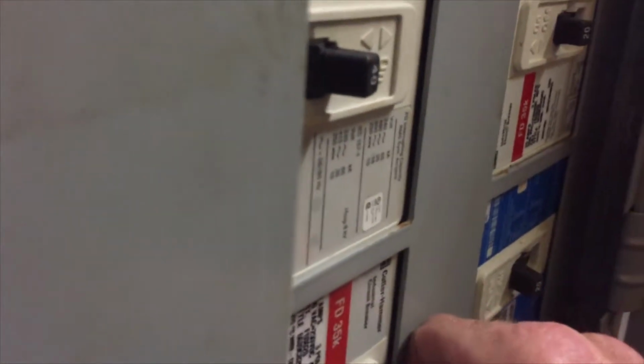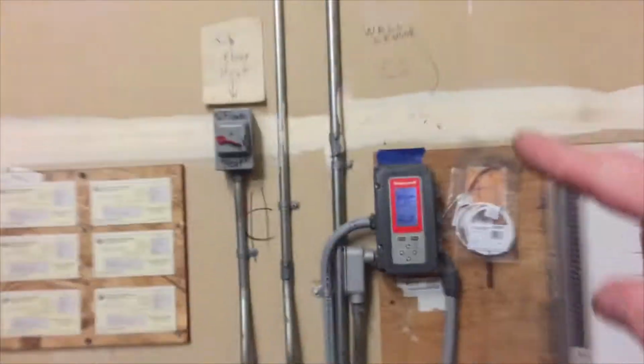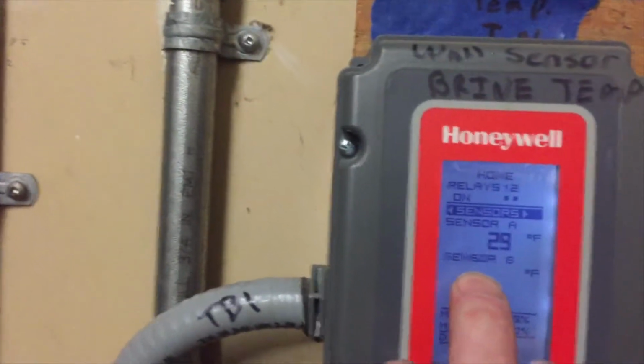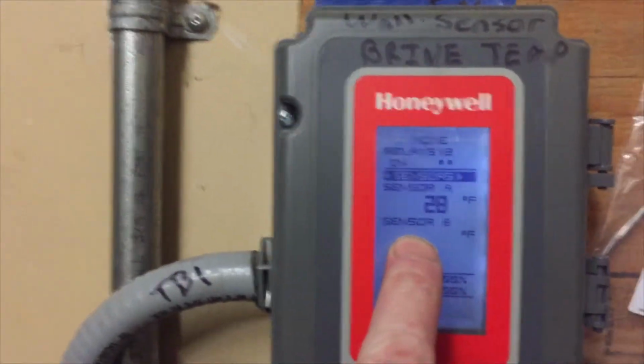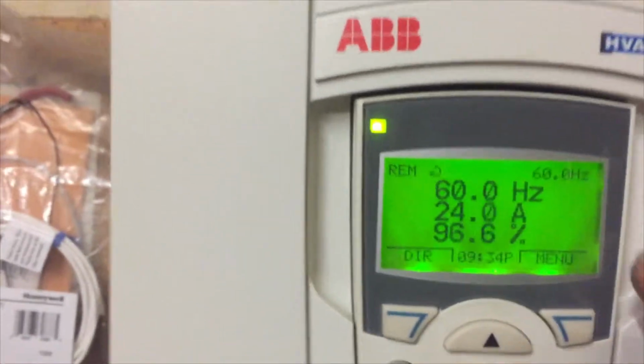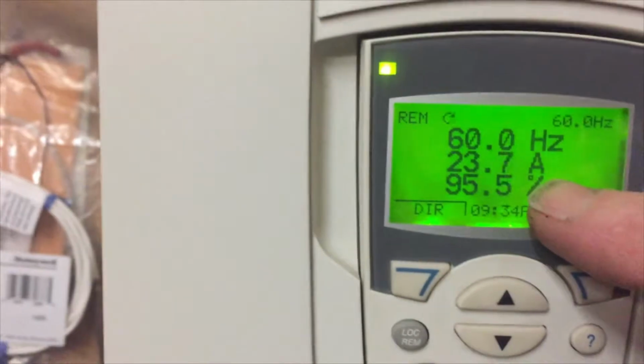Then we're going to turn on the sub 4 heat pump, which doesn't need to be turned on, that actually is turned on right there. So right now we're at 29. In a few minutes, that'll give us a more accurate reading. Right now, the pump is running at 95%. Now this thing is running at full bore, 24 degrees.